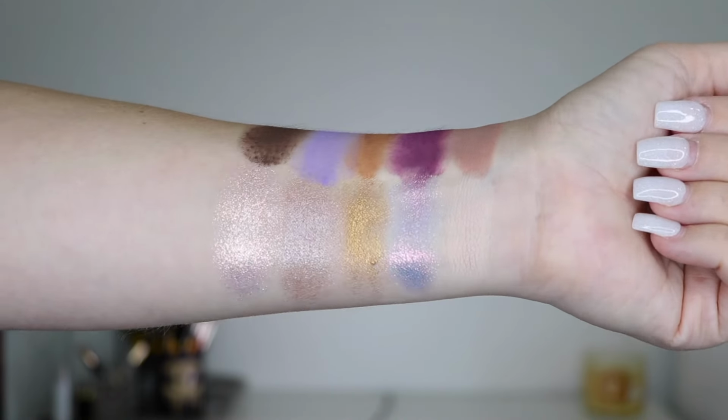But then I feel like Death Cap would be a rich brown for people who wanted to use it as a liner or to deepen up their outer V or whatnot. So I thought that those would be a good addition to the little palette that I was creating myself as well. So this is what it's looking like on my wrist, very sloppy, but I want to show you what it looks like when I swatched it cohesively on my arm together.